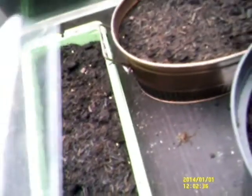My lettuces are coming up. They're doing really well. There's no additives in there. It was just straight into the Miracle-Gro compost, and I've just put this propagator on the top of it just to try and keep it a little bit cooler.